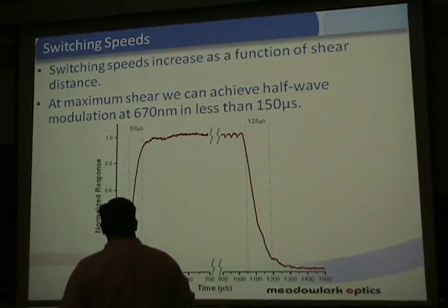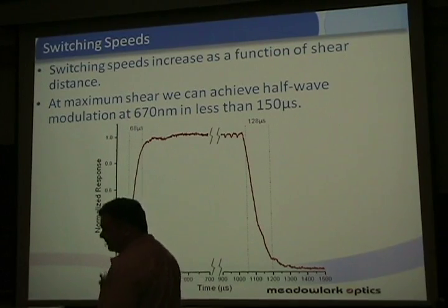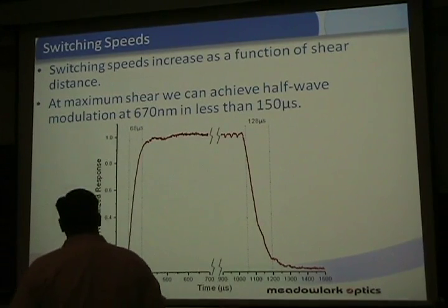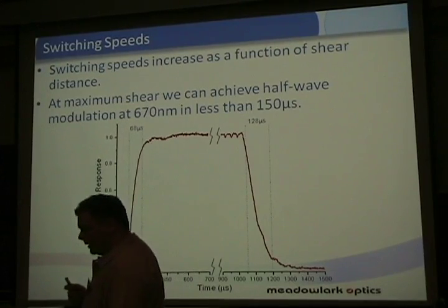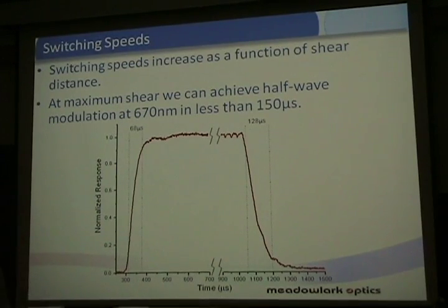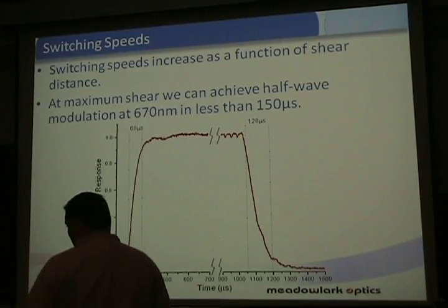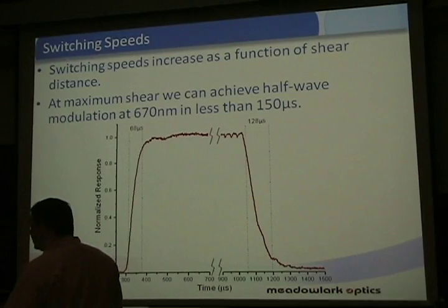So this is our typical cell here that's been sheared. What this is, it's a 670 nanometer laser diode going through cross polars, and we induce half-wave retardation. This is the on time, 68 microseconds, and the decay time, which is a complete adiabatic decay. There's no field to kick it down, so this is from, say, 25 volts to 0 volts. The decay is actually 128 microseconds, which is quite astounding for a nematic LC.